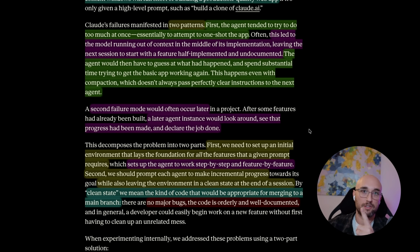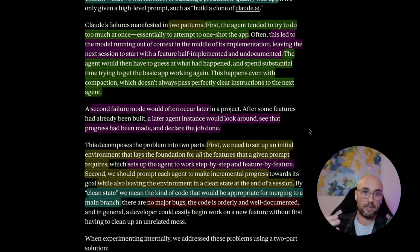So then they break the problem down into two main patterns, and we're all familiar with this. One, the agent tries to do too much at once. It tries to one-shot whatever it's trying to build, which often leads to the agent hitting the end of the context window and then starting a new session with whatever it was building half done, not really understanding what's working and not working. And two, the agent looking at the project, seeing all this code and just saying it's done. And if you've been building with AI, I'm sure you've seen this happen a lot.